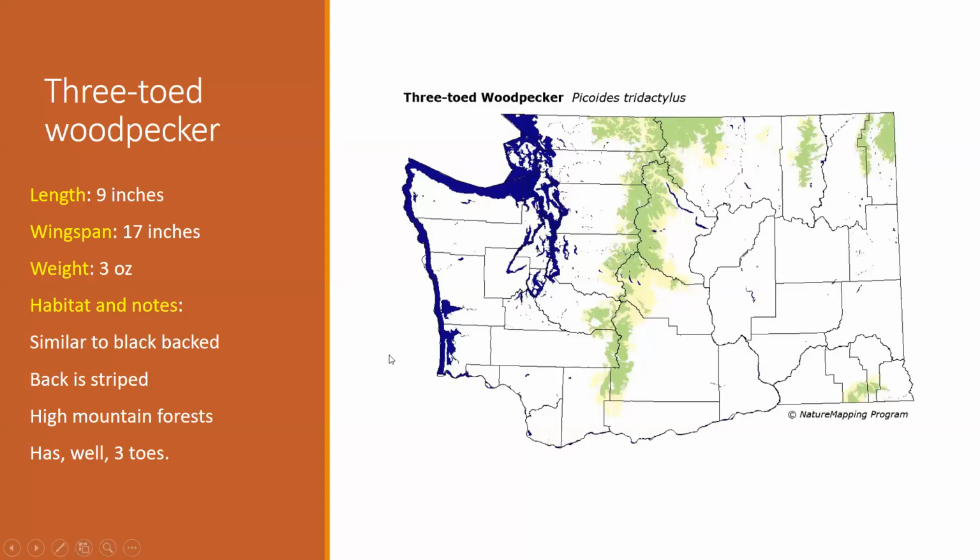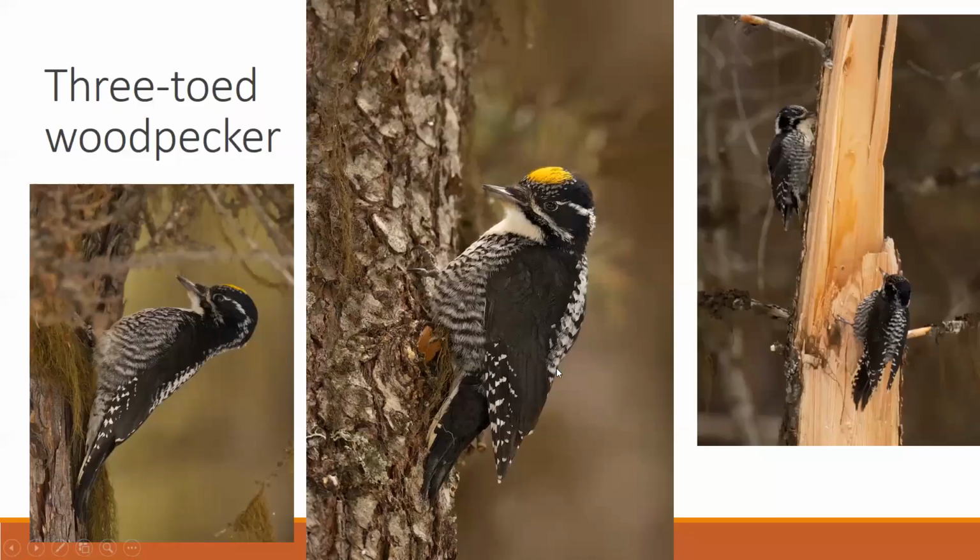The three-toed woodpecker, almost the same bird as the blackback, except their back is striped. They live higher in the mountains and are not quite as tied to fire. And well, yeah, they have 3 toes. I said woodpeckers have 4 toes. This one's got 3. Check that out. So there you go. So here's a 3-toed woodpecker.